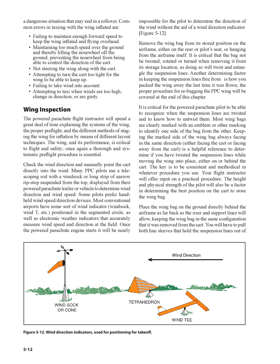Check the wind direction and manually point the cart directly into the wind. Many PPC pilots use a telescoping rod with a windsock or long strip of narrow ripstop suspended from the top, displayed from their powered parachute trailer or vehicle to determine wind direction and wind speed. Some pilots prefer handheld wind speed/direction devices. Most conventional airports have some sort of wind indicator, windsock, wind tee, etc. positioned in the segmented circle, as well as electronic weather indicators that accurately measure wind speed and direction at the field. Once the powered parachute engine starts, it will be nearly impossible for the pilot to determine the direction of the wind without the aid of a wind direction indicator.